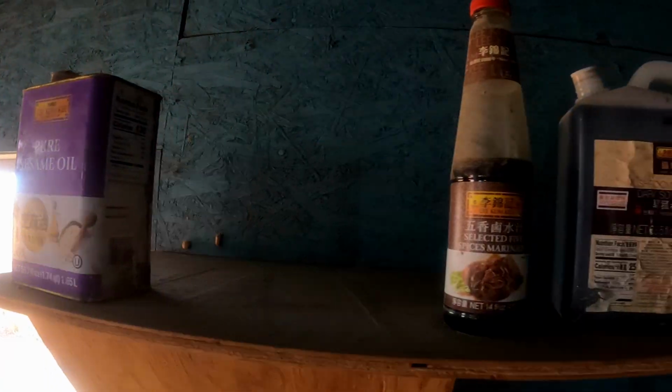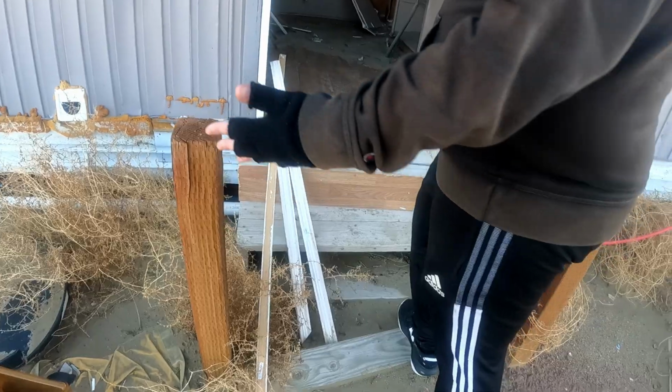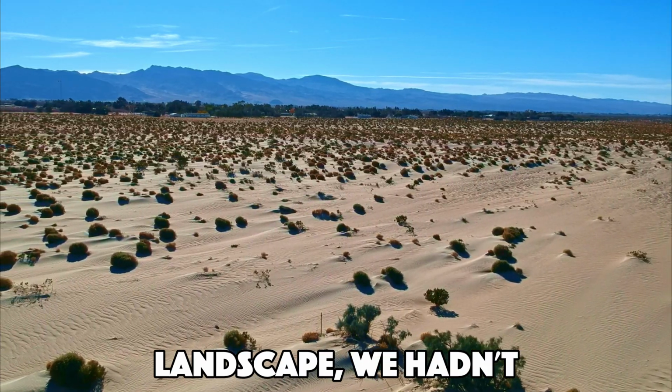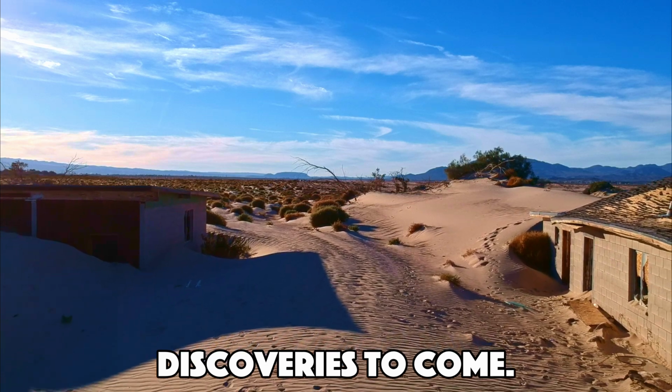You can tell like prior, someone did live here, but then they converted it. There's beds in every room. Like they slept in this whole thing. There's a birth certificate showing where they were from, where they lived, their ID number. This notary, it was notarized for China. With such vast landscape, we hadn't even scratched the surface of more chilling discoveries to come.